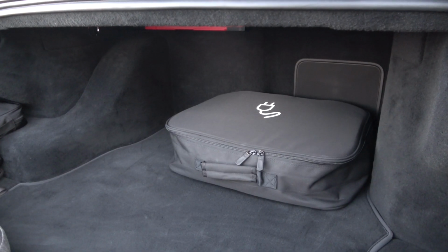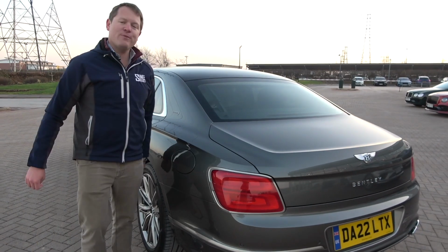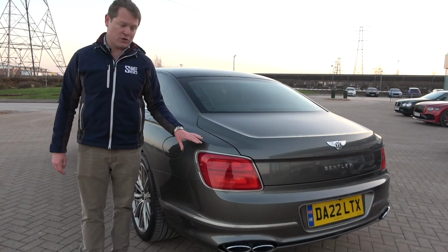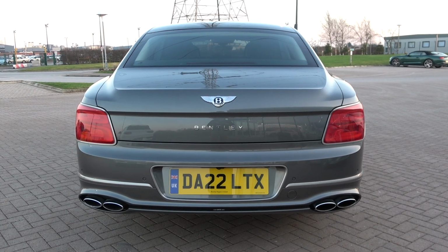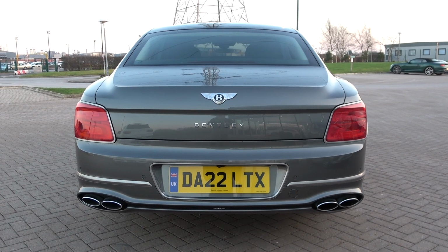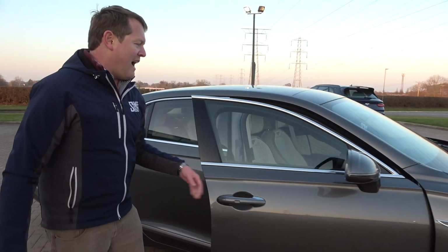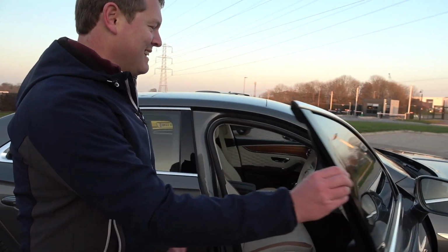You have the charging capability from just beneath there, plus you'll spot the tail light surround finished in the same pale Brodgar as we've seen for some of the exterior accents, which you also find for the headlight surrounds at the front. But if we open up the doors, have a look inside here.